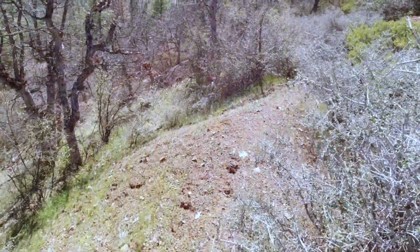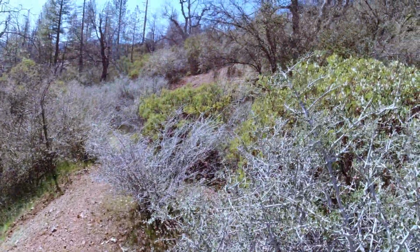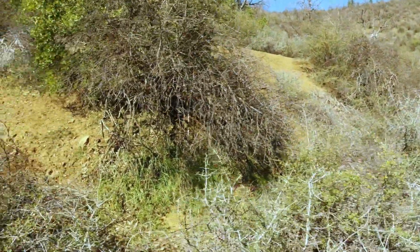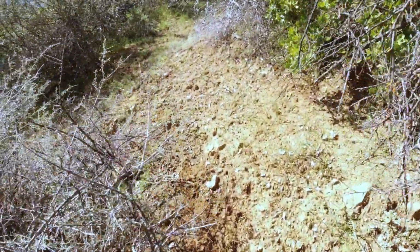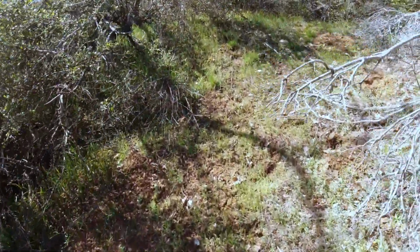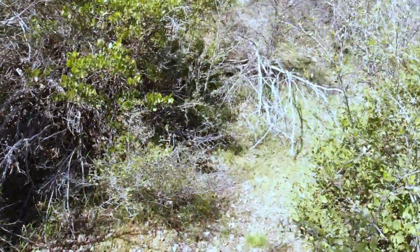Alright, so the mine was down there. I'm up on the next tailings pile. There's another tailings pile over there. There's another diggings here. There's another diggings here. And I'm gonna track down Daryl. I can hear him because of his metal detector. I also see his footprints here, so I can find him pretty easy.